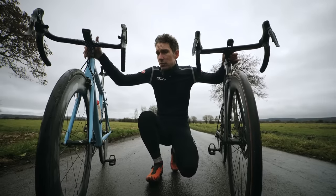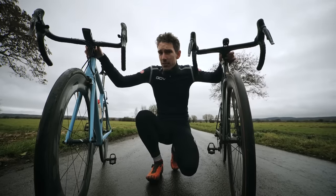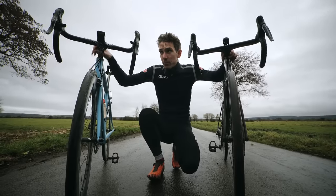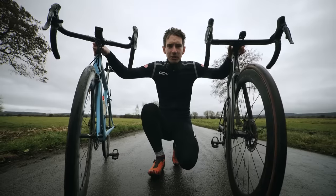And I could easily swap these out for narrower bars, very easily in fact, because of the external cables. So, in the interests of curiosity, I am going to equal them up, but I'm not going to swap the bars out. I'm just going to widen the ones on the Canyon, because I can.